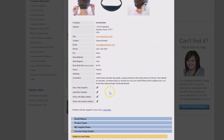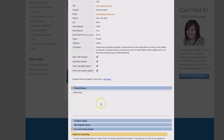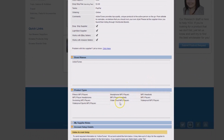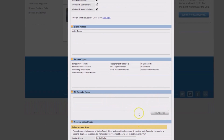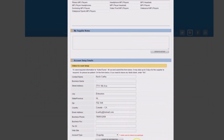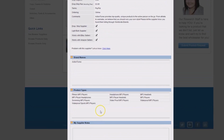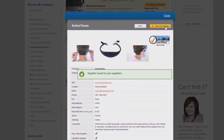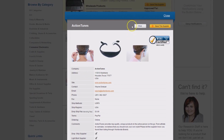So in this case, it's Action Tunes, as well as the product types that they deal with. As well as you can make a little note about the supplier. This is just a little list for setup and getting in contact with them. So scrolling up, you can also save the supplier to your favorites, or you can print it off so you can have it for filing kind of thing.